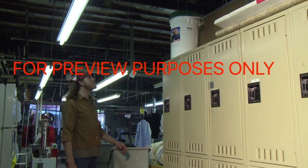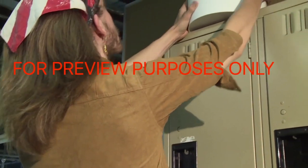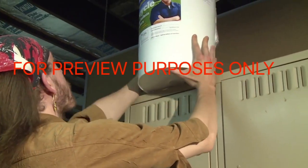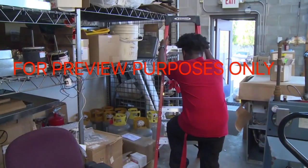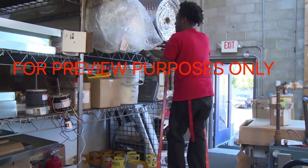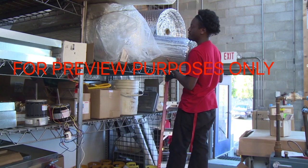Handling things that are up high presents special problems. Lifting with your arms above your shoulders puts a lot of stress on your neck and lower back, so don't do it. Use a ladder or mobile stairs instead. Climb up to where you can make the lift without straining.